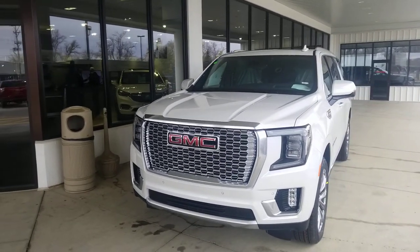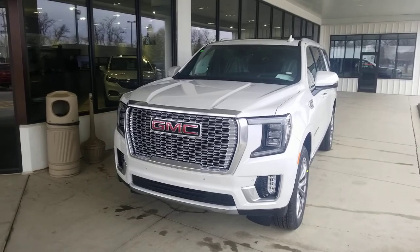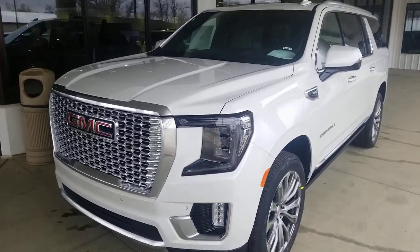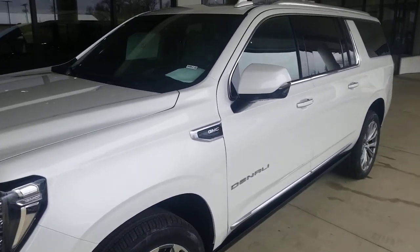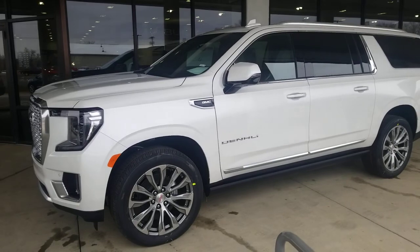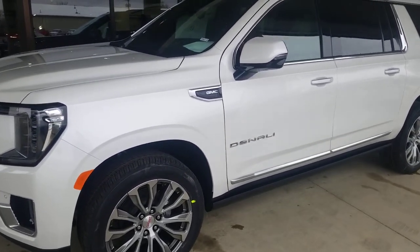I know a lot of people are struggling with that time change and dragging a little bit, but we had a nice special pick-me-up over the weekend. A 2021 Yukon XL Denali. This is the Denali Ultimate package, so it does have the air ride suspension, the max trailer, and a bunch of other features in it.